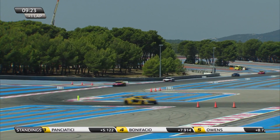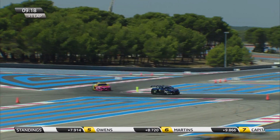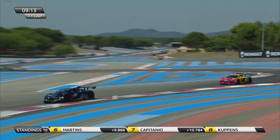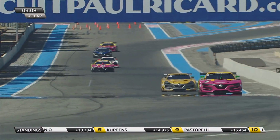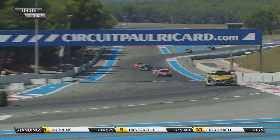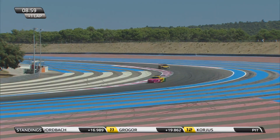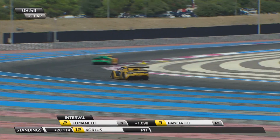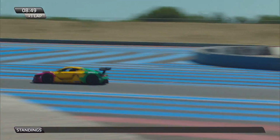Into the chicane, 2/3 of the way down the Mistral straight. The Oregon guard just turning in there is Bruno Bonifacio. Raoul Owens still in 5th, and Lonnie Martins in 6th position. There is Lonnie, the black and blue colours of Duquesne Engineering. And tucked in behind is Dario Capitanio. Renault Coupens a bit further back. There's a gap now of nearly 5 seconds. It's just over 4 seconds actually, back to Renault Coupens in Mark VDS colours with the blue bonnet.